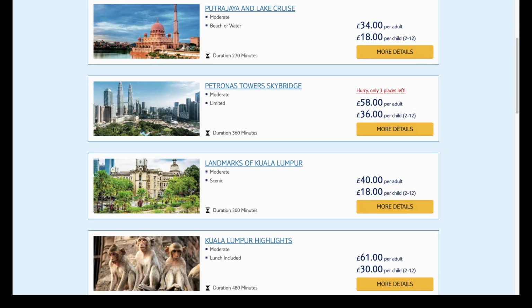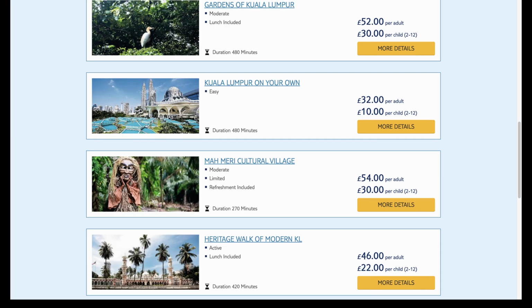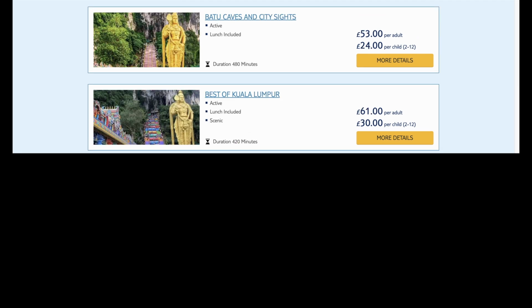Here are some other excursion options from Port Klang. Bear in mind it is about an hour and a half to 2 hours given the traffic to get from Port Klang to Kuala Lumpur.